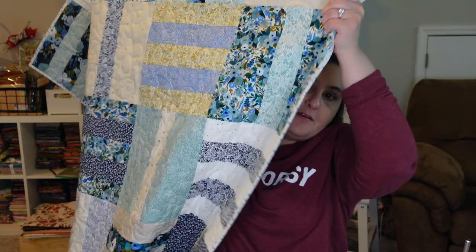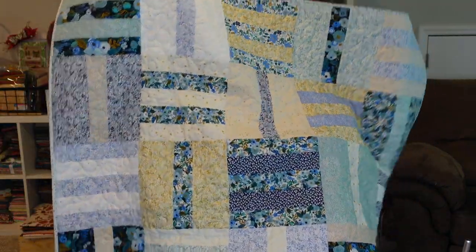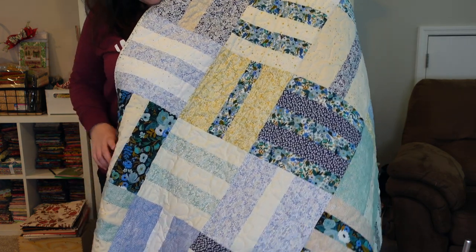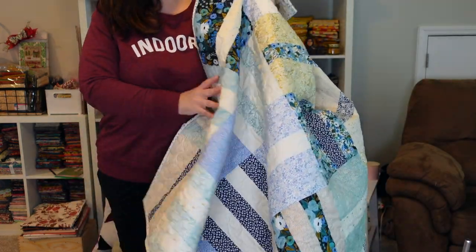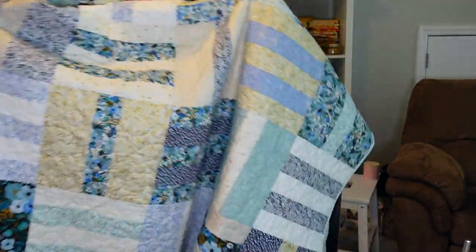I've been doing some quilting. So I finished a quilt. Let me see. This is called the Fat Quarter Dash pattern. And I had a bundle of fabrics that I bought from an Etsy shop. It's mostly Rifle Paper Company fabric. It's very pretty. And so I used that bundle for this quilt.